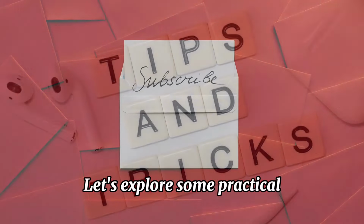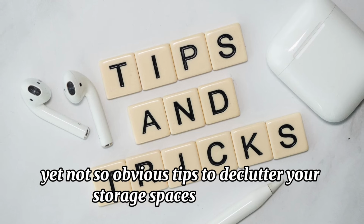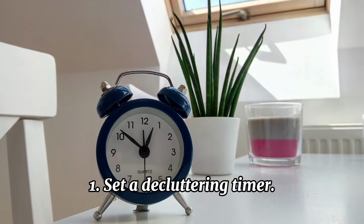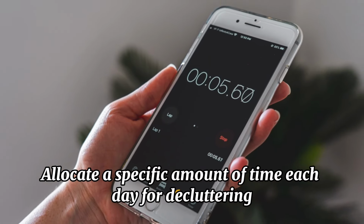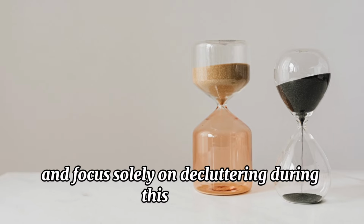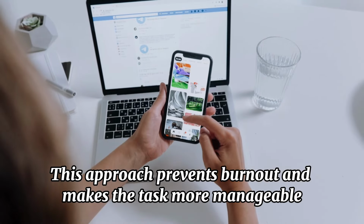Let's explore some practical, yet not so obvious tips to declutter your storage spaces effectively. 1. Set a decluttering timer. Allocate a specific amount of time each day for decluttering. Set a timer for 15 or 30 minutes and focus solely on decluttering during this period. This approach prevents burnout and makes the task more manageable.